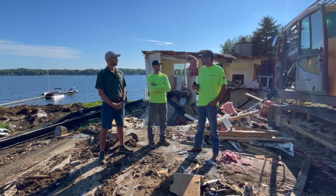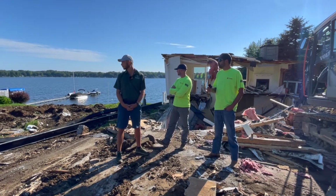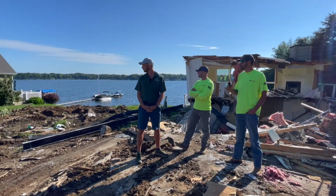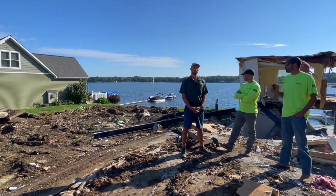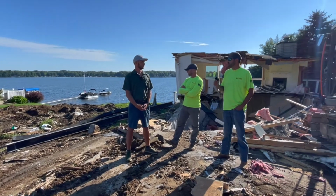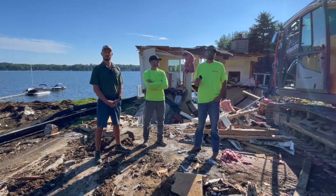That one was a slab on grade, which was a little bit tricky. As you can see, there's a very nice house next to it, and I didn't want to disturb not only their yard but obviously the house, so I had to go about that a different way. I basically tear out the center of the roof and push it all in towards the center.